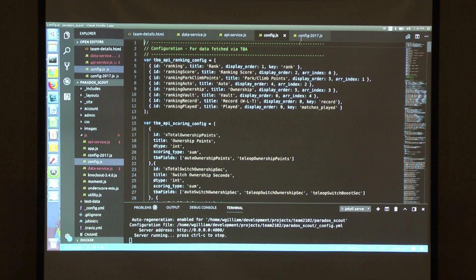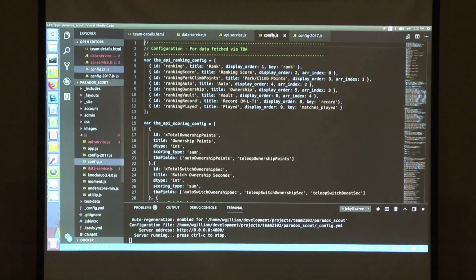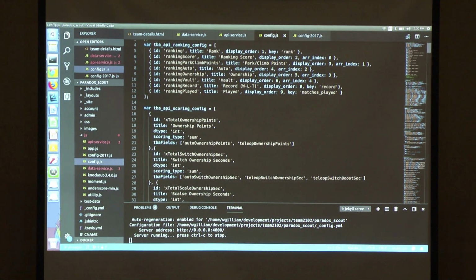Here's the config file that I was talking about. This is 2017, so you can see the rotors engaged, rotor points. And here's this year, you can see total ownership points. So you can see the file really looks the same, except the names have changed. And that's the beauty of this config file: you can just change a few things that you need to change, and it changes it everywhere. You don't need to go into all these files here and change everything. You only need to change it here.